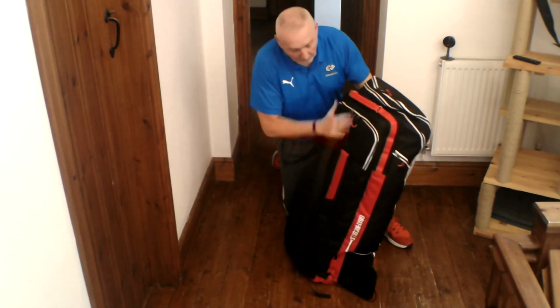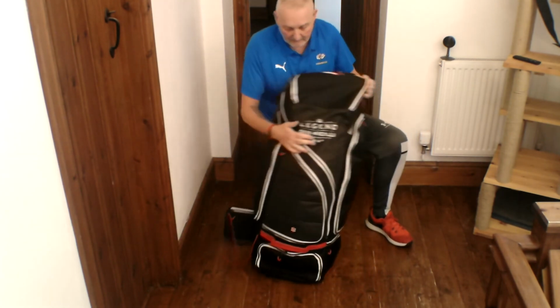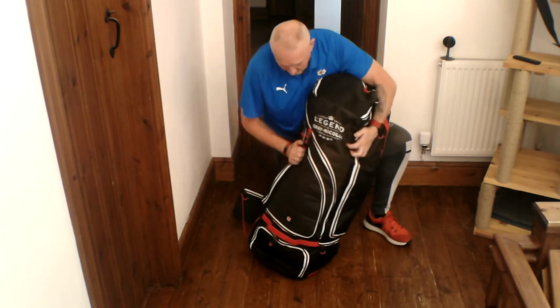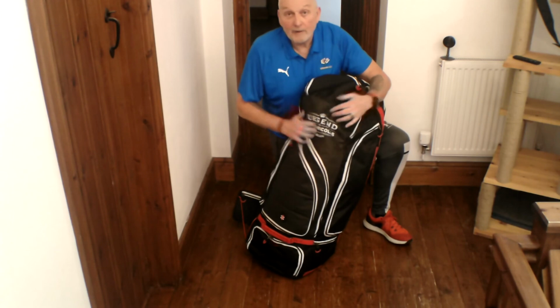To me that's not too bulky. Got the spine at the back with the pads in, the bats in there. You can feel that there's a bit of space in there, a bit of movement for everything. And I know where everything is.